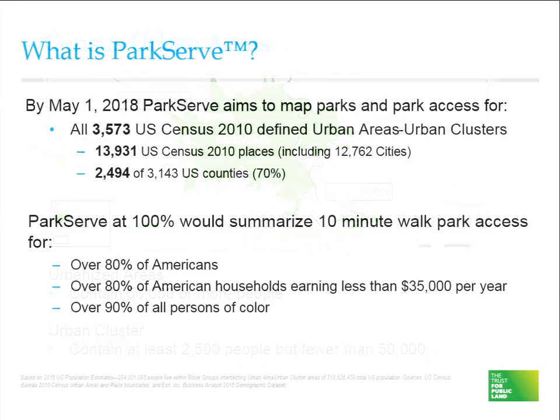So what does that mean for the project itself? At the end of the project in May 2018, we will have collected local park data for all 3,500 plus census-defined urban areas for almost 14,000 places. So that's cities, towns, municipalities. And the 10-minute walk analysis that we'll conduct on that data will look at who has access to a park within that 10-minute walk for over 80% of Americans.